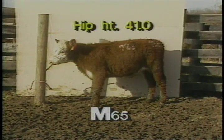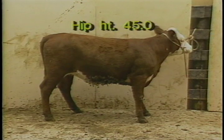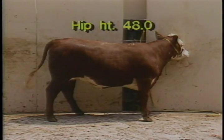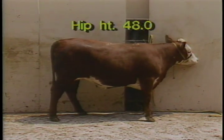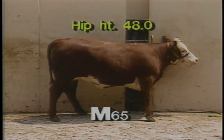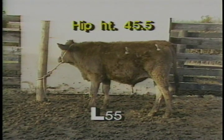This heifer was classed as M65. She has above average hip height and body length for medium frame heifers. She was slaughtered at a live weight of 950 pounds and produced a choice carcass with 0.5 inches of back fat. This steer is typical of the middle of the large frame grade.